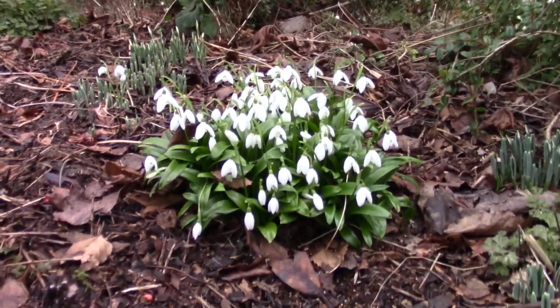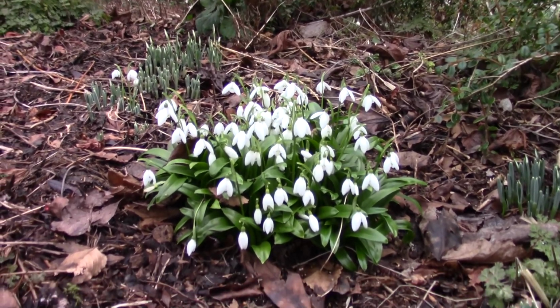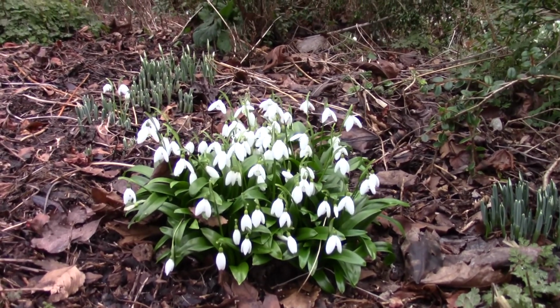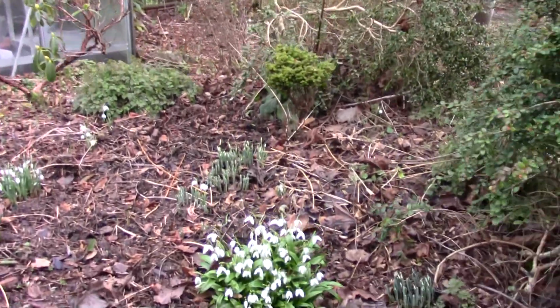A nice clump of Galanthus warrenoi. Again, it's at the stage that really, ideally I would like to lift and split it up a bit more. Flowering nicely.